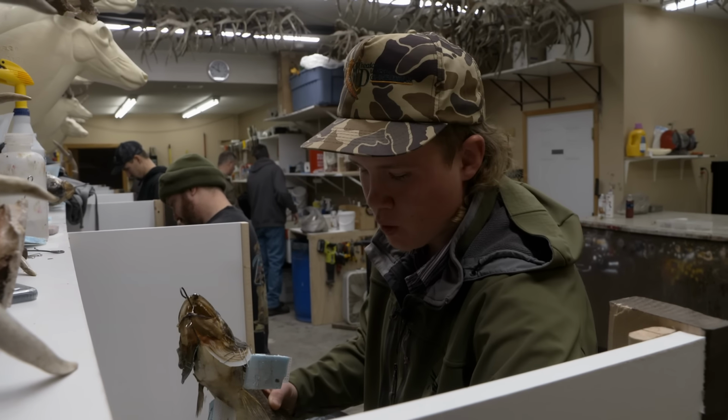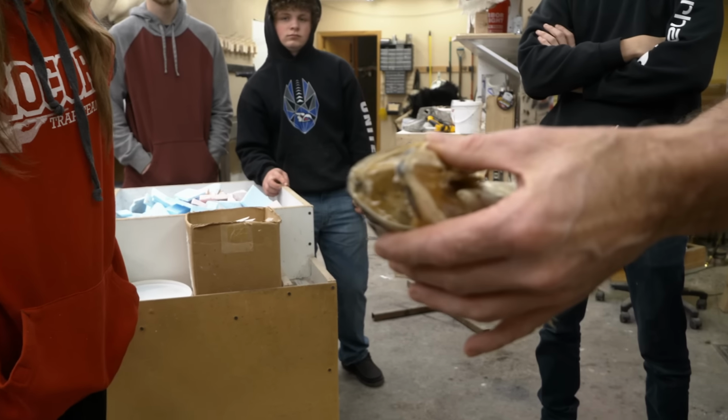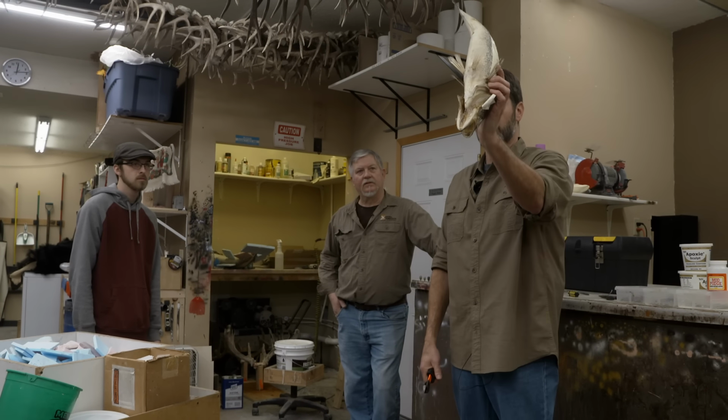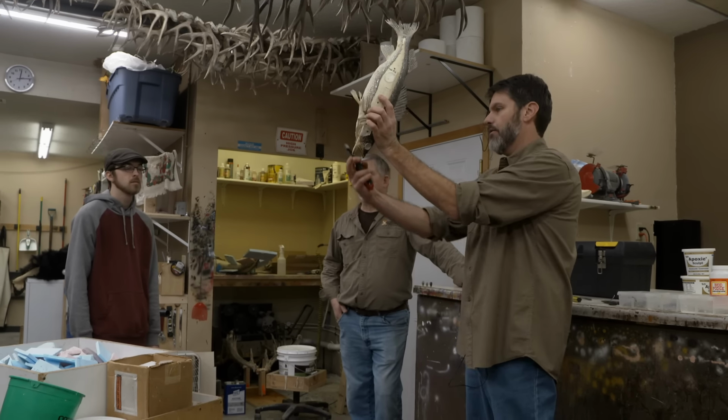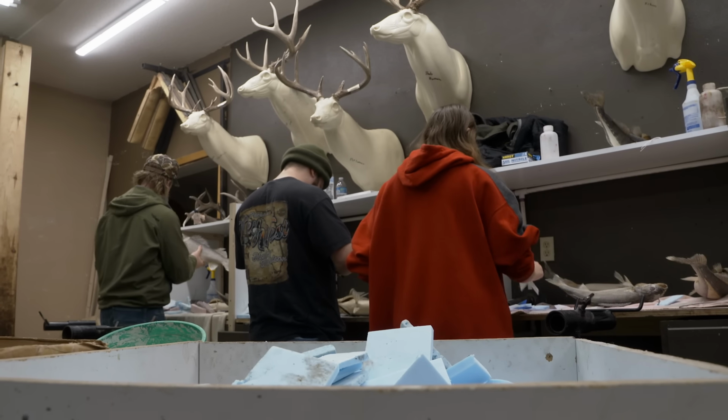Well, we're painting walleyes that we mounted last week. Because like that right there is not bad. At the moment, taxidermy is having a golden age. End of the jaw line, snip it off. Wait times for a finished project, on average, now runs from 12 to 18 months.